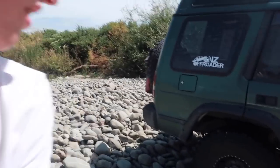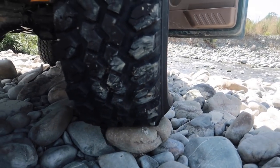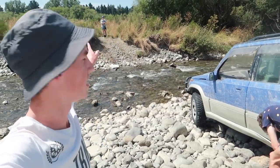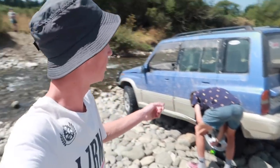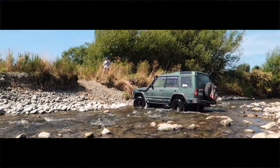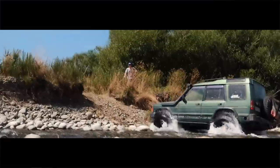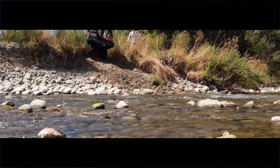So I've aired down to 15. I'll just show you the bulge. See that sidewall? So I'm gonna give it a crack. Me and Matt, we cleared some big rocks from in the river itself, and Matt did a whole bunch of digging as well. So Josh was lazy. Yeah, Josh watched. So hopefully I'll make it up. Oh, too easy.